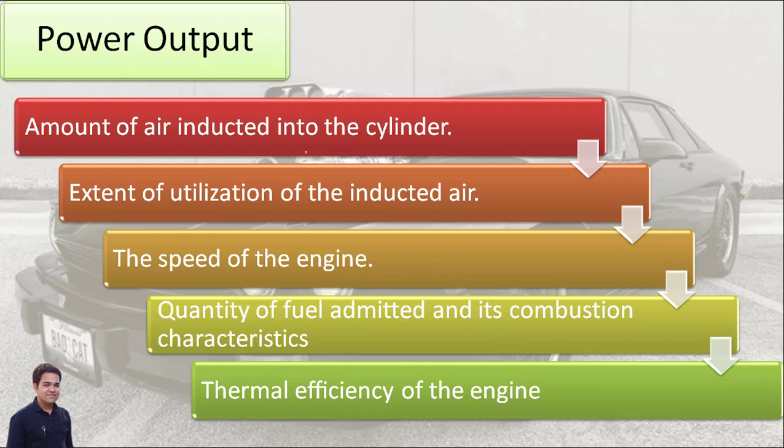First, the amount of air inducted into the cylinder, that means the amount of air sucked by the cylinder. Second, extent of utilization of inducted air: out of whatever amount of air is sucked by the engine, how much can the engine utilize. The third one is the speed of the engine, at how much speed your engine is running, which affects the power output. Fourth is the quantity of fuel admitted and its combustion characteristic, how much fuel enters the combustion chamber of the engine. You can consider this parameter affects the fuel economy. And the last one, thermal efficiency of an engine.